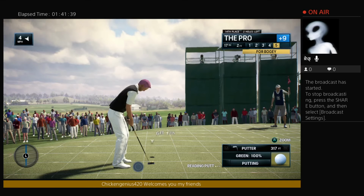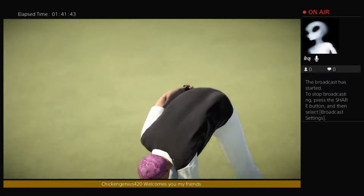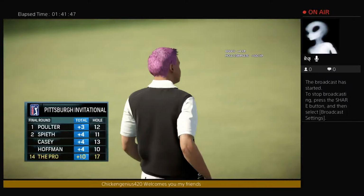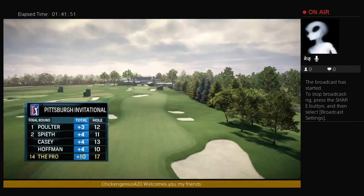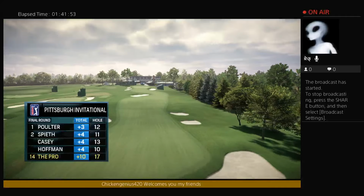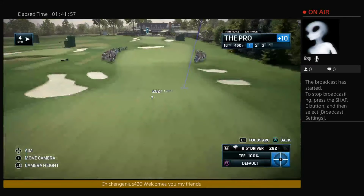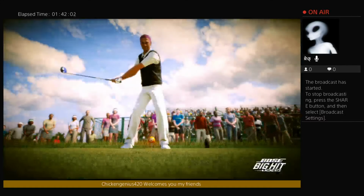Just a couple of feet. Well read. This is where so many of the legends, from Hogan to Nicklaus to Miller to Els, made their imprint. He's going for a little extra.